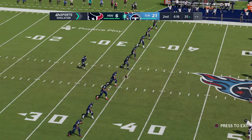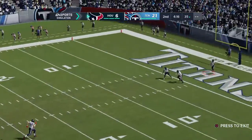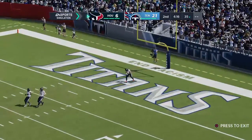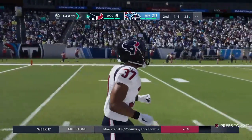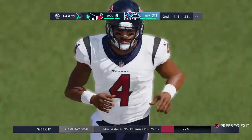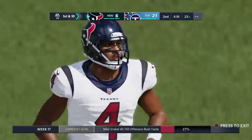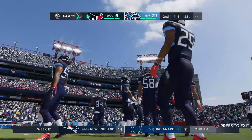Joey Slye now to kick off after the touchdown. Takes this about 5 yards deep. And he'll just sit on this one as their drive will start at the 25. And now out comes Houston. They've been settling quite a bit. They've been able to move the football some, but they've just been settling. That's one of the reasons they're down on the scoreboard.